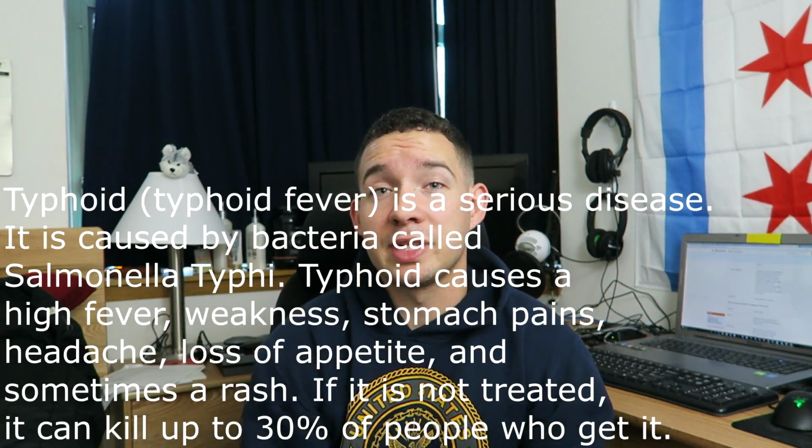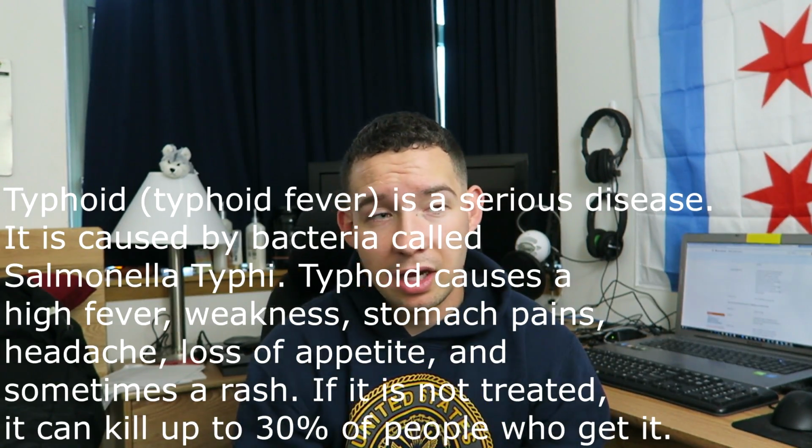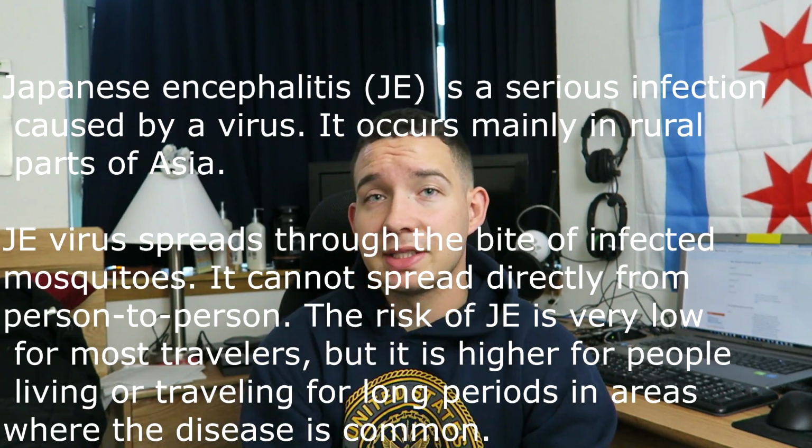Typhoid. Typhoid protects against salmonella bacteria. Normally it can be found in close quarters, so if you're going to be deployed on a ship, something like that, you're probably going to get typhoid. Typhoid's only good for 2 years. They do have an oral typhoid, which is good for 5 years, but they're not going to give that to you.